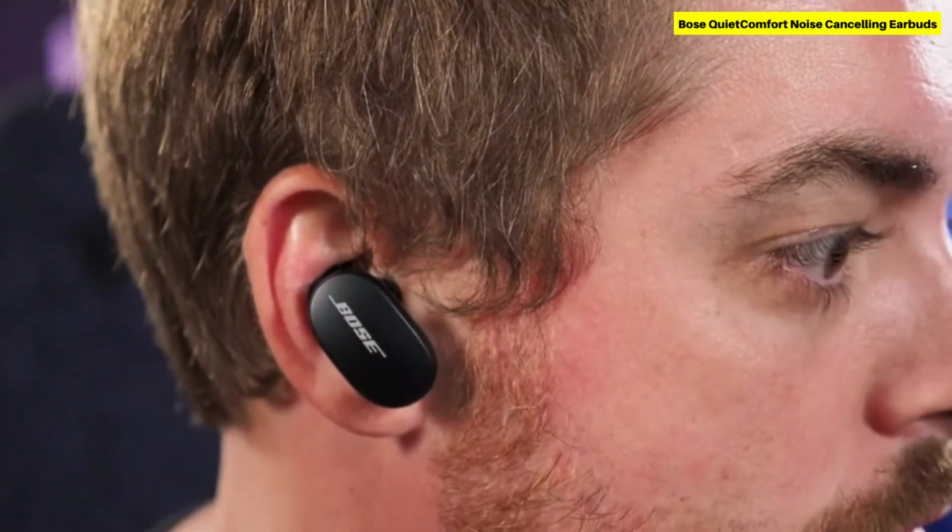To build on that, you've got high-fidelity audio. Because the Bose QuietComfort earbuds are bringing that noise floor down, it allows you to hear the subtle nuances and the differences in the music or whatever audio that you're listening to.